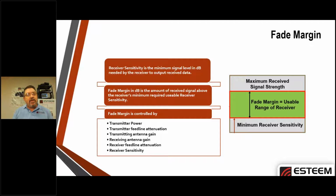Okay, I keep throwing this term around here. I think it's time we take a look at what that actually means. A fade margin is a little bit different in the radio world, because we're not designing to exact numbers. We actually need, quite honestly, to over design the system. The fade margin is the difference between the signal strength we expect and the minimum level we need to gain any particular RF link.